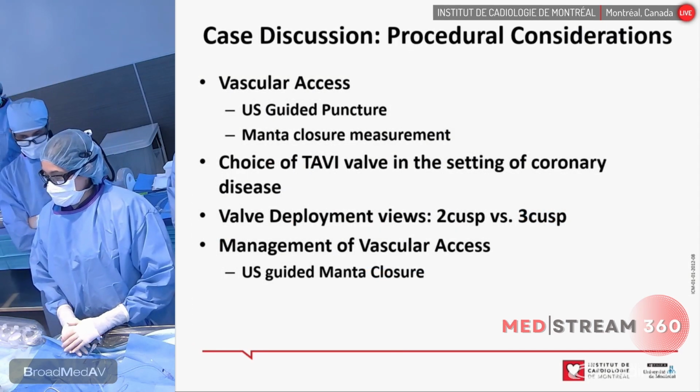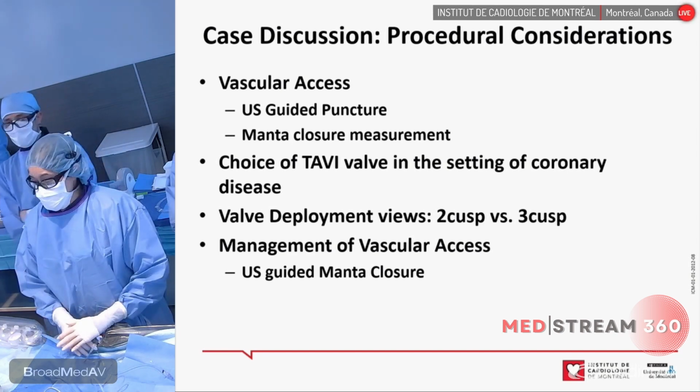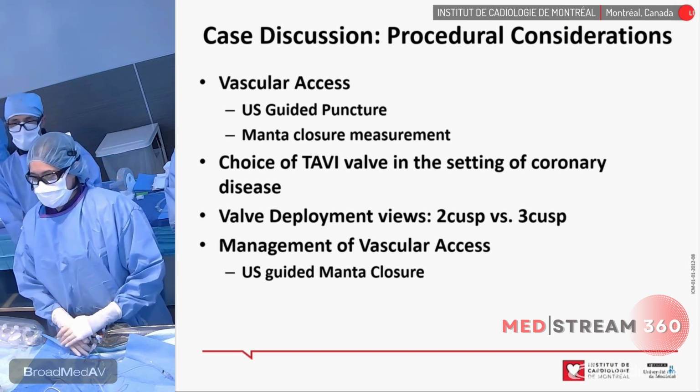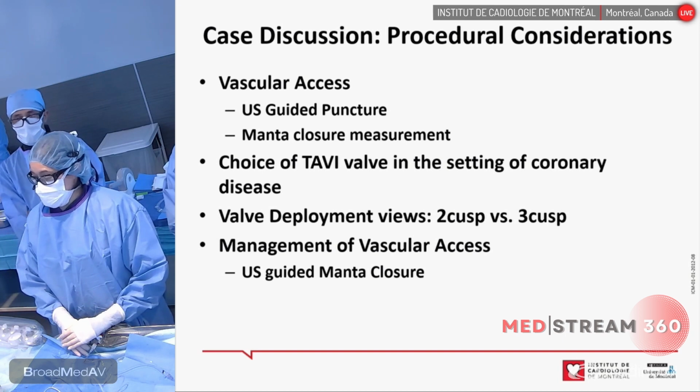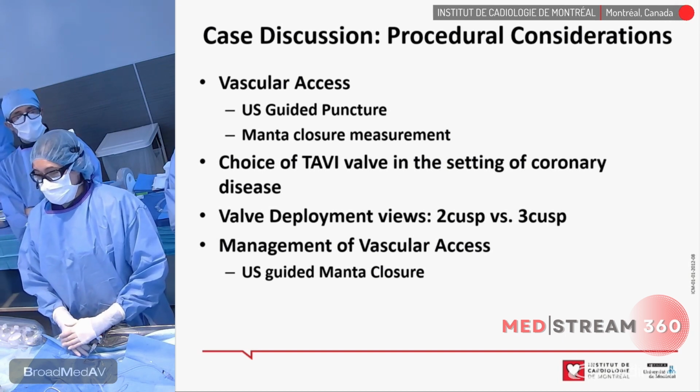We've already done our vascular access under ultrasound guidance. We've done our measurement for the MANTA closure device. And nuclear imaging did show ischemia in the territory of the LAD. So it's hard to know if that shortness of breath is just the aortic stenosis or if that's a component of her coronary artery disease as well.